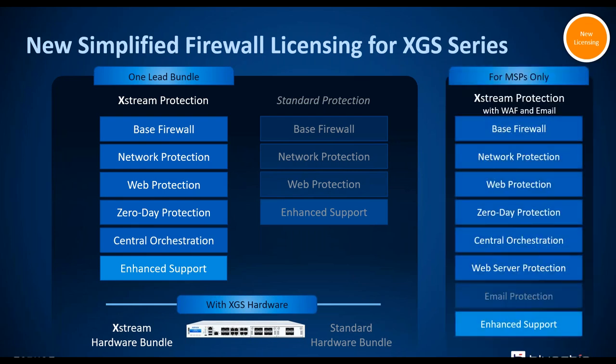Okay. And for MSPs, it's even easier, which is why everyone loves the MSP program so much. It's one single bundle with everything, if you so choose. Of course, you can go for Xstream protection and standard protection on an MSP, but it's so simple in order to bundle this into all of your portfolios. If you are an MSP, get those services running for most comprehensive protection, includes email protection and web server protection, zero-day protection, rather Sandstorm, and central orchestration as well. So for MSPs, that is the way to go.